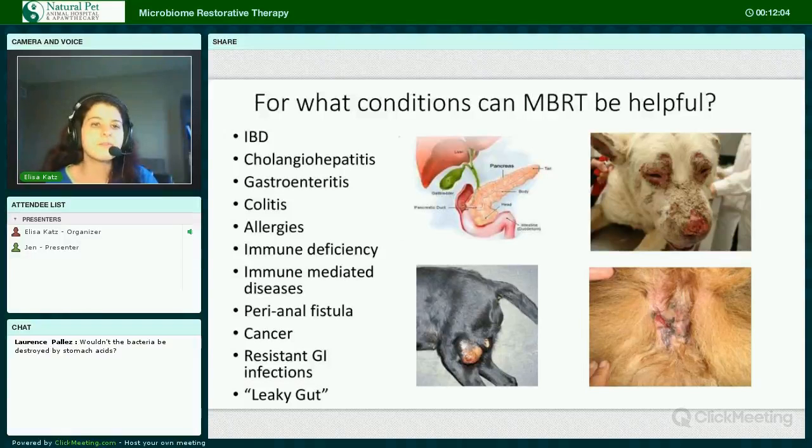So this is not an all-inclusive list, but these are many things that we have used microbiome therapy to help treat: inflammatory bowel disease, cholangiohepatitis, which is inflammation of the liver and biliary system, gastroenteritis, which is inflammation of the stomach and or intestines, colitis, which is inflammation of the colon, allergies, immune deficiency, immune-mediated diseases where the immune system is overreacting, and that's anything from immune-mediated arthritis to possibly more severe conditions like immune hemolytic anemia or ITP. I would not use it as the sole treatment for those, but can be helpful.